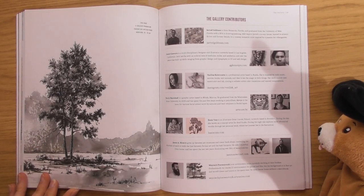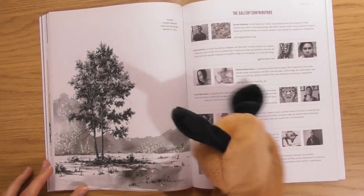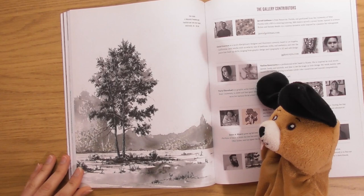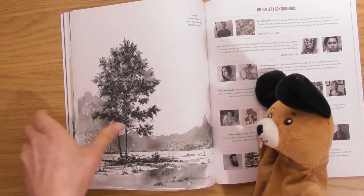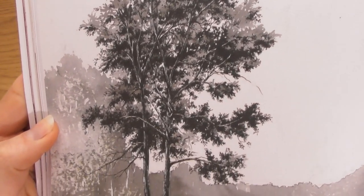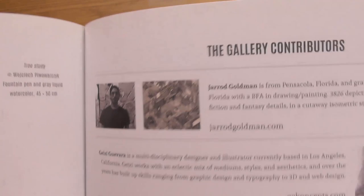Tree study, fountain pen and grey liquid watercolour. Grey liquid watercolour. That's beautiful, that is. It's got nice feelings, that one. Look at that, look. Beautiful, that is. And these are our little friends who contributed to the gallery.